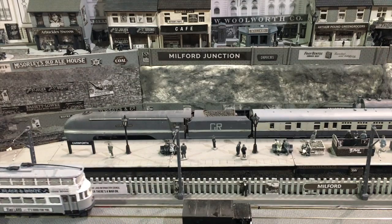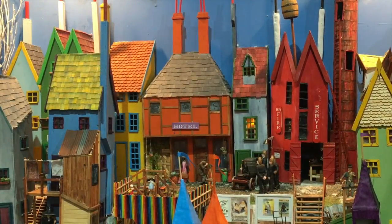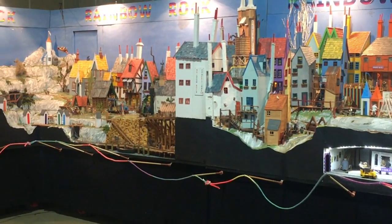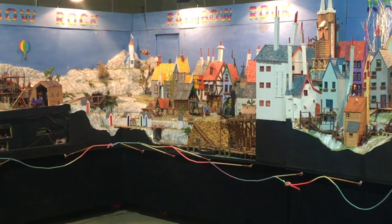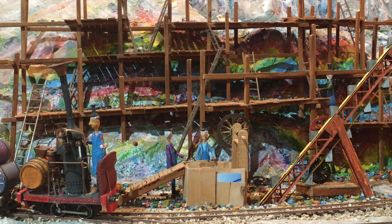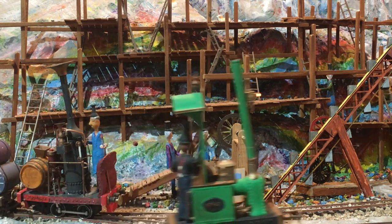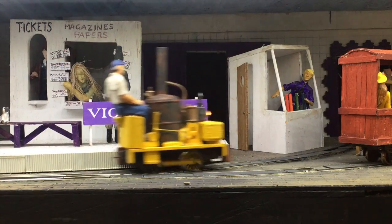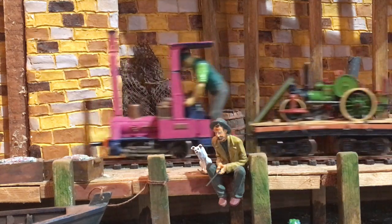Brace yourselves now from monochrome to full-on Technicolor, and it's Rainbow Rock by Charlie Fox Wilson. Over to you, Charlie. There's two tracks and an underground, and they all join together, and it's quite nice to be able to stand back and watch it go round. It's taken me about 6 years. I did it in 2 stages. The first bit was the corner pieces, and the second was COVID shutdown. I was able to build an extension to it.